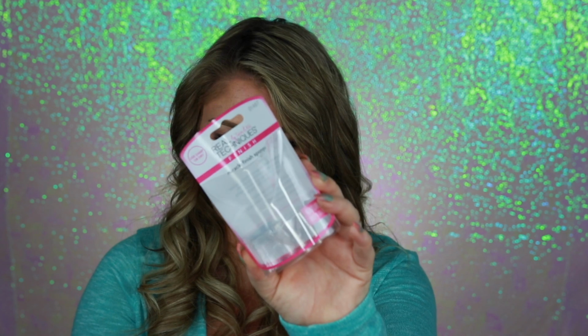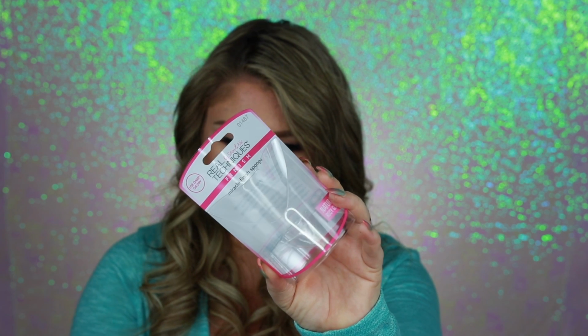But I really like this, and when I run out of this, I will be purchasing it myself. And the last item that was sent to me is from Real Techniques, and I'm trying to read the packaging to see what exactly it is, but basically it is their Miracle Finishing Sponge, and it looks like this. It is dirty because I used it all this week, but I didn't use it today because it's not my favorite. But here is what the packaging looks like.